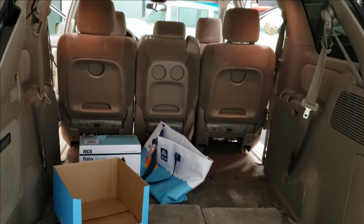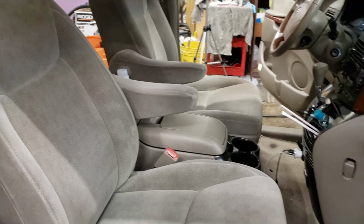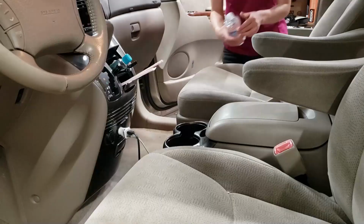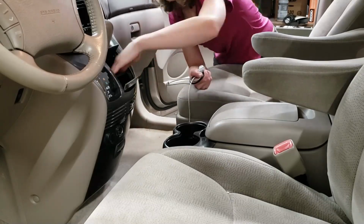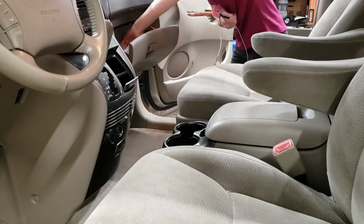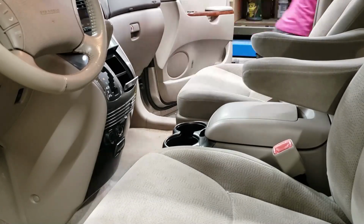There was still evidence of the previous owners. I believe they had had a cat in the vehicle often. I don't know why, but there was cat hair absolutely all over this thing. This one is in pretty immaculate condition though. That's always really nice to see, a minivan that's still on its feet, still going strong, and this one is pretty awesome.